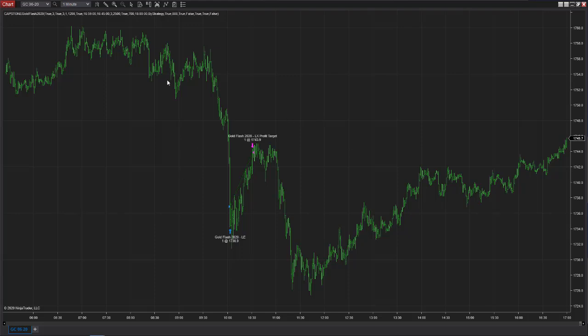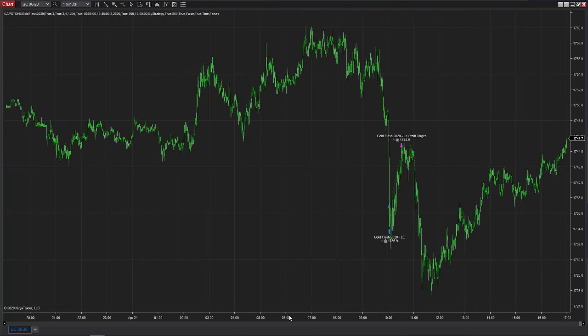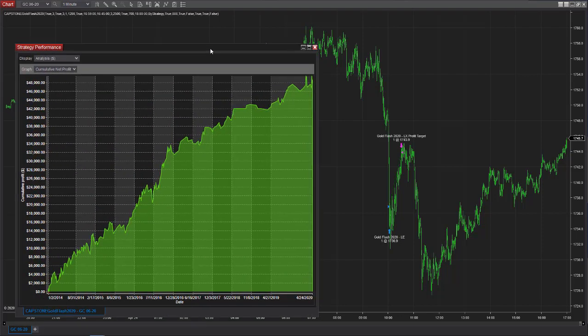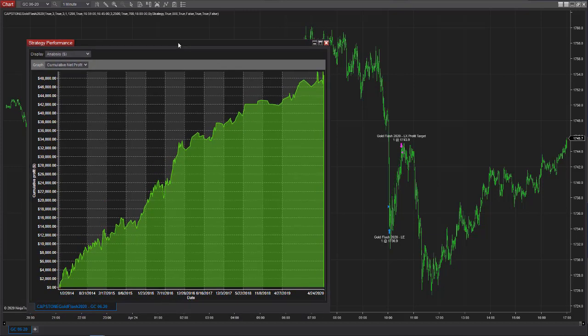It's a strategy I've had in TradeStation and now NinjaTrader. I've had it for a while, but I have an update for the NinjaTrader version that is already included in TradeStation. And in NinjaTrader, instead of waiting for the next bar, you can re-enter on the same bar.